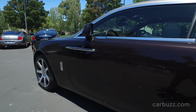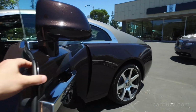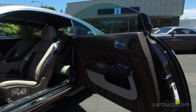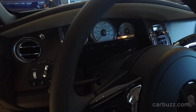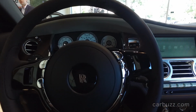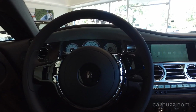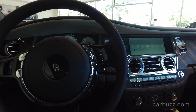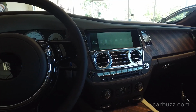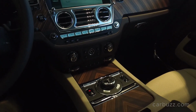Now, the Rolls-Royce Wraith is the coupe version of the Rolls-Royce Ghost sedan. It's actually based on the previous generation of the BMW 7 Series. It's a rear-wheel drive platform. Yes, Rolls-Royce is owned by BMW. I think that's great because you get an awesome combination of German technology, build quality, and along with British coach building. And as you can see, the interior of this car is absolutely stunning.